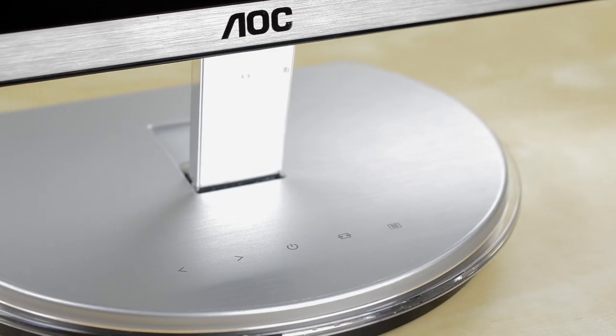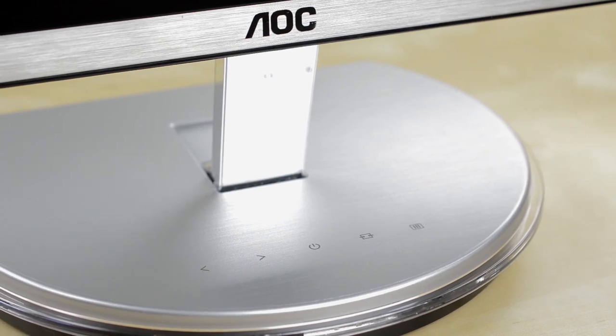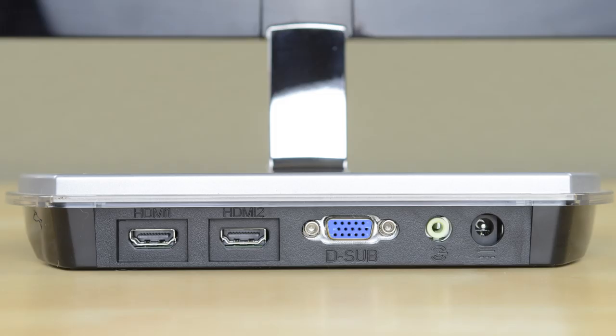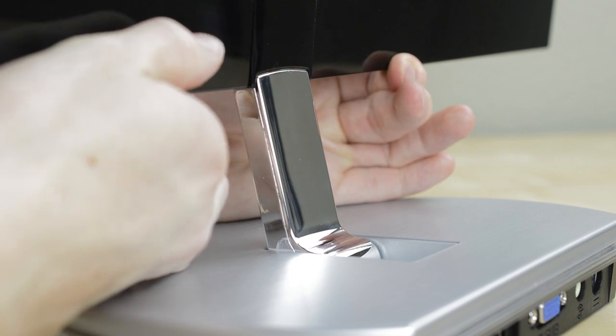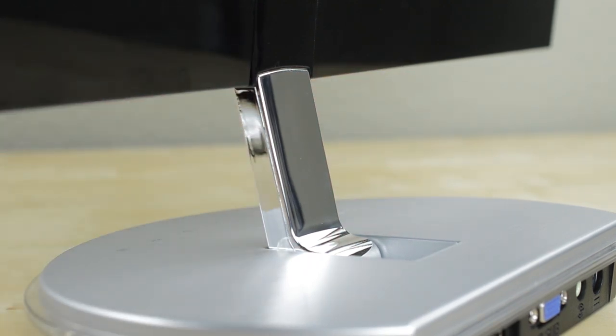Thanks to this, it has an integrated base, which is where you'll find your monitor controls, as well as a pair of HDMI ports, VGA, 3.5mm audio jack, and the power connector. For most people, this will be just fine, but there isn't a huge range of adjustability, and mounting it to a wall is going to be difficult.